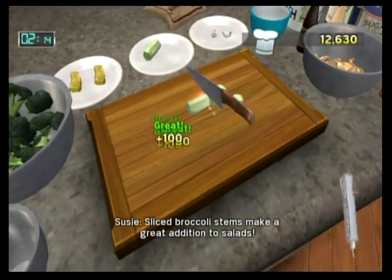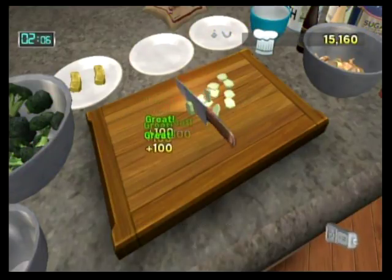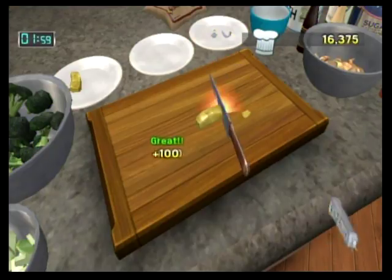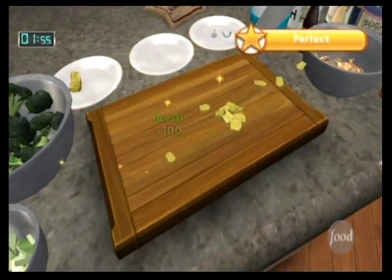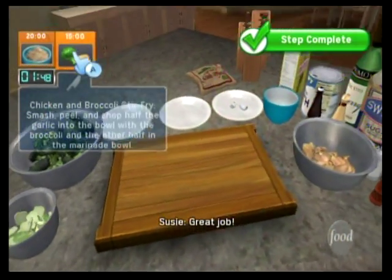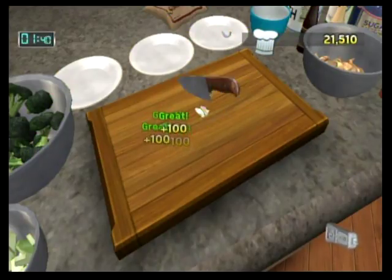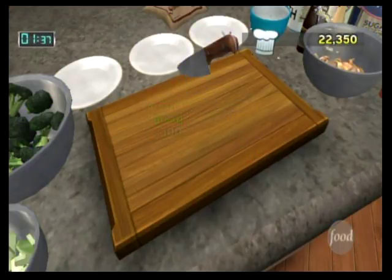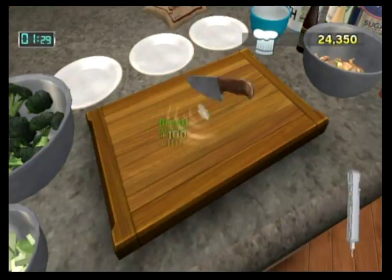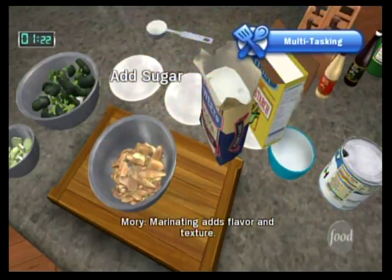Sliced broccoli stems make a great addition to salads. That was amazing. Practice really does make perfect. Just right. Great job. Oh, wow, that was perfect. Oh, looking good. Marinating adds flavor and texture.